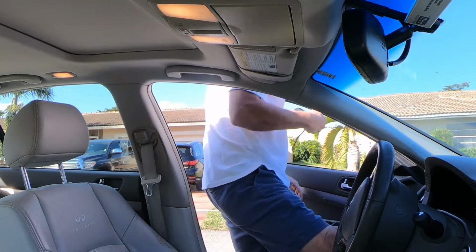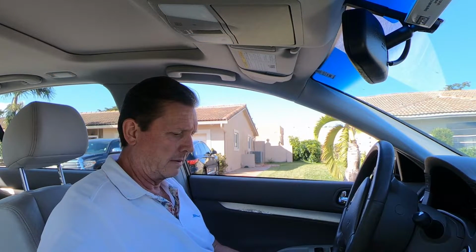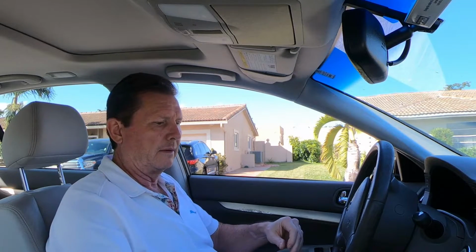Now, before you get too far away from the property, you're going to want to check your photos to make sure that they're all good. You have all the correct photos you need, and they're not blurry, and they're in good shape. Because the worst thing is to have to go back to the property and take more photos. That just sucks.